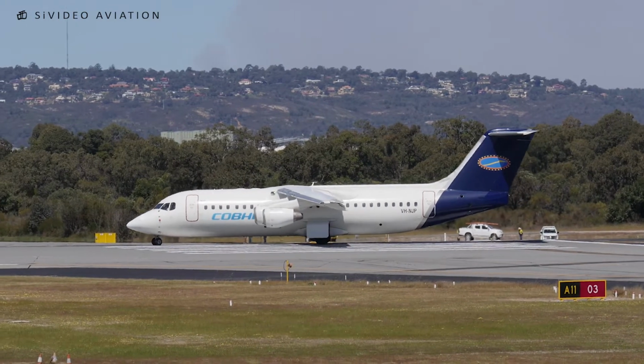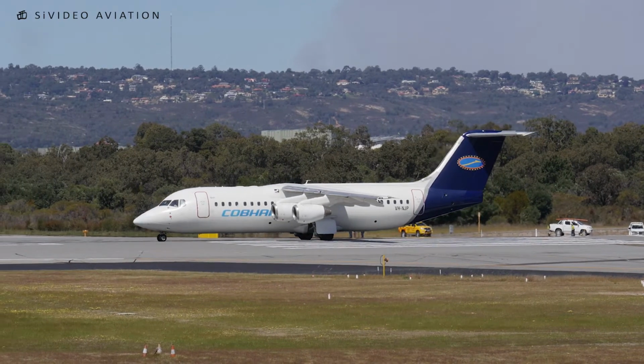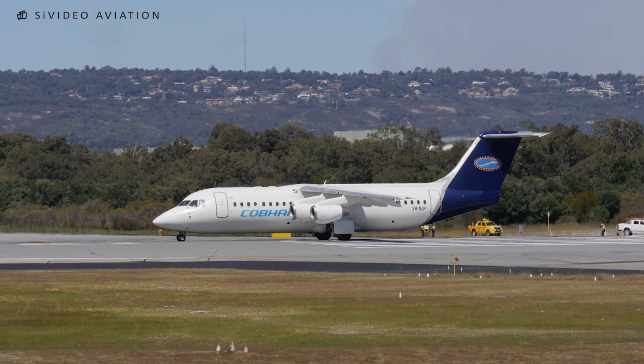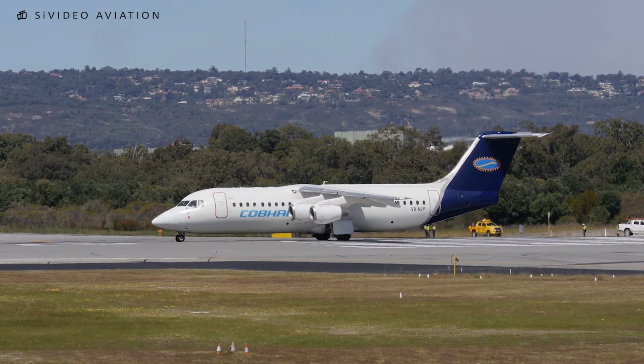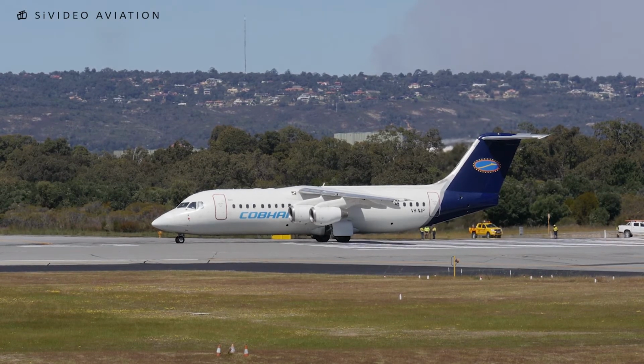Ready. QDET 1932, Perth Tower, line up and wait runway 06. There'll be traffic departing on the crossing runway, and a crossing of your runway. Line up and wait runway 06, QDET 1932.